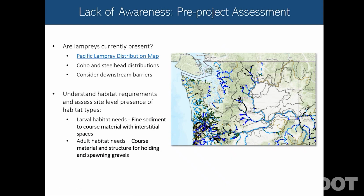So specifically for projects and thinking about lampreys, starting at the pre-project assessment level, one of the easiest things to do is, do we have lamprey present at the site? And I say that, but it's actually weirdly hard because we don't have a lot of data. So we have a new distribution map that has a lot more data for Washington State than we have historically had in the past. But likely the data on here is still a percentage of where lamprey are in the landscape.